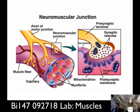So it's going to make this muscle contract. A motor nerve comes in and attaches to this muscle. There it is. This is just a cartoon. The only place that models that.